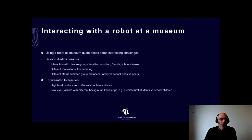On the other hand, the museum is a place where we can expect visitors from different locations, different countries, thus different cultures. But we can also expect, on a, let's call it a lower level, subcultures that visit the museum. So for instance, we tested our system at an architectural museum where we, for instance, find architecture students as visitors, and they have a completely different background knowledge than school children that visit the museum, or a family that comes to the museum. So on different levels, culture and knowledge about the topics here might play a role in the interaction.